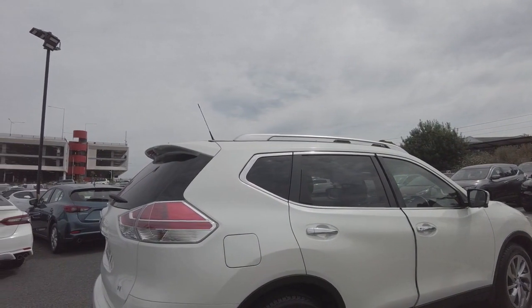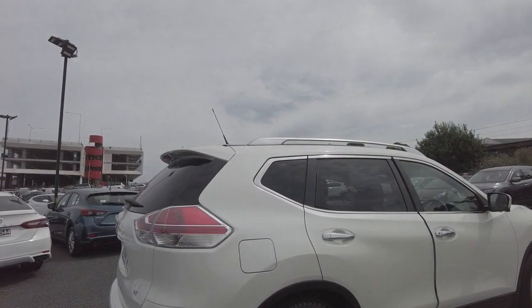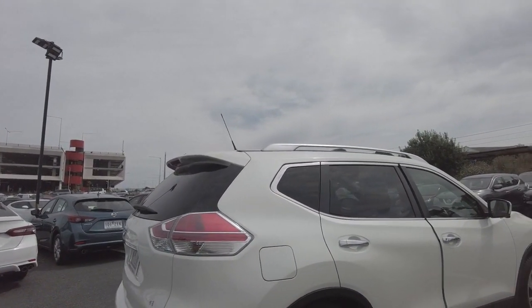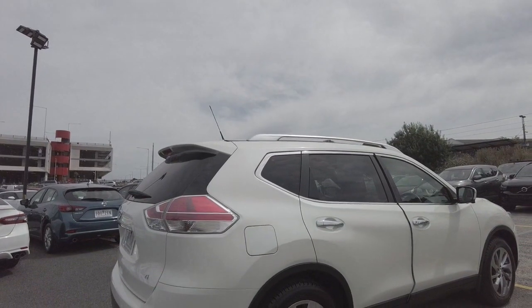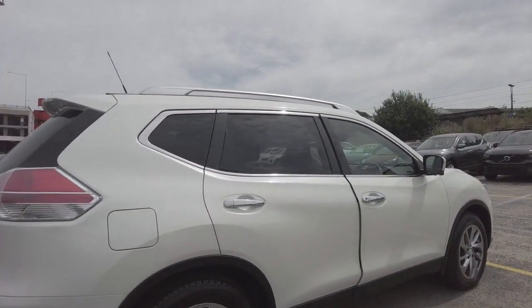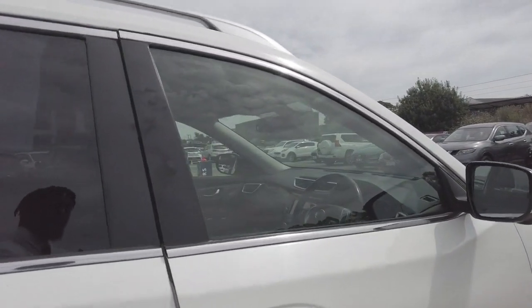And this has done, to my knowledge, just over 62,000 kilometers, which is really good for the year that it is. I'll bring you guys inside so you guys can have a look. We're heading into the driver's side.